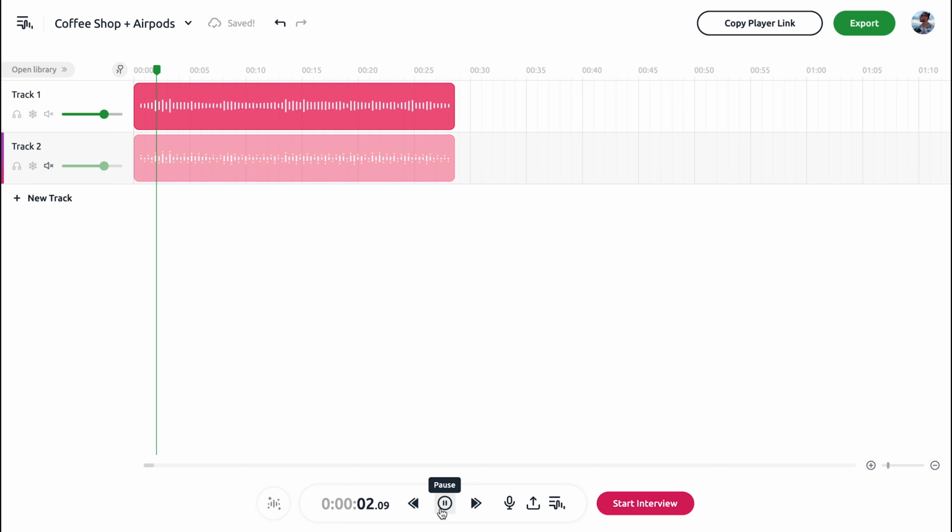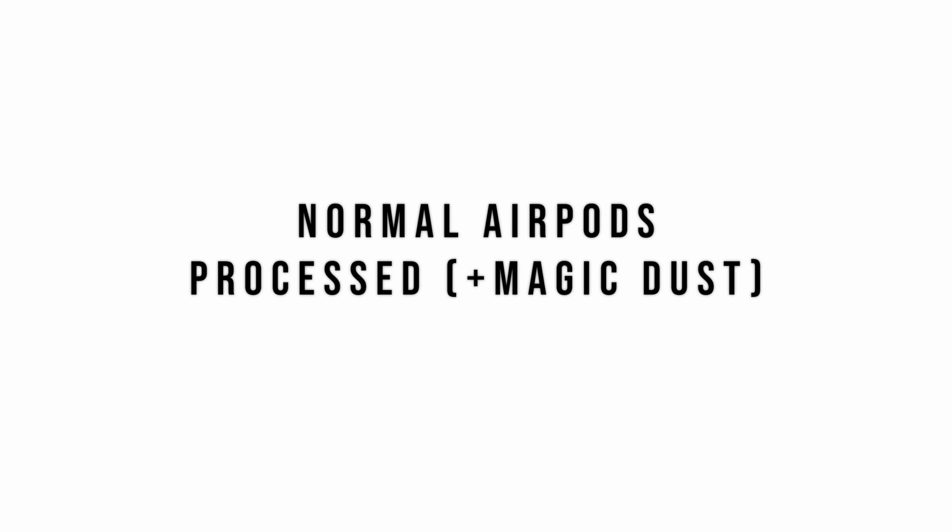Alright, so this is the audio quality with the regular AirPods with no noise cancellation feature. So these are the regular headphones that most of the people have, and the next will be the AirPod Pro.